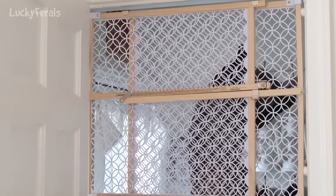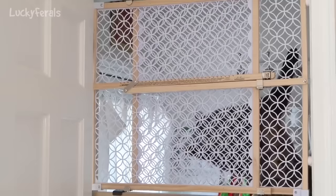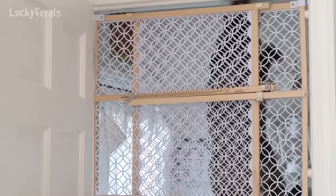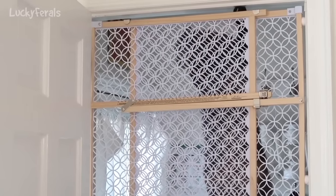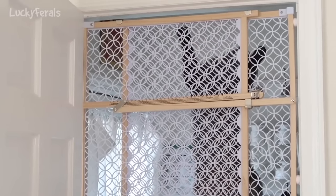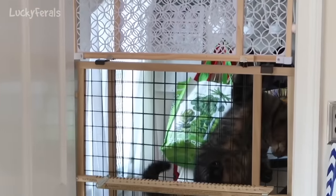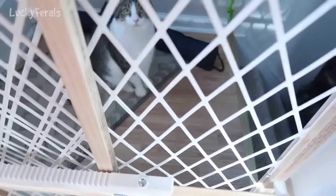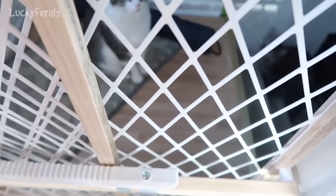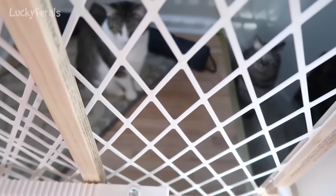Simba has climbed all the way to the top of the gates. Question is, how is he gonna get down? Is he just gonna jump? What's he gonna do? He's determined to get to the wheatgrass. As soon as he jumped down, Boo came over here and stuck his paws through the gates. And then when I came over here, Boo ran away.